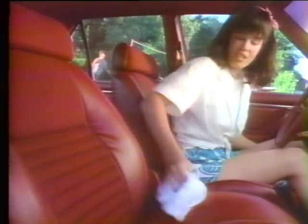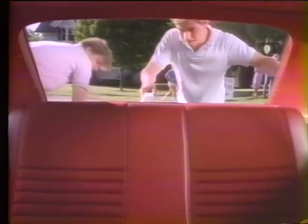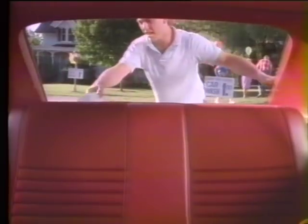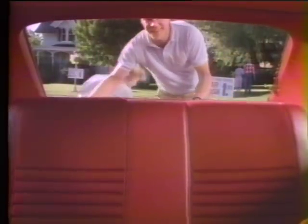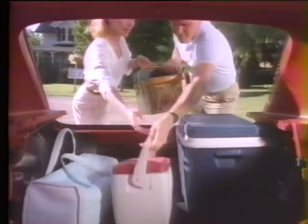Inside, Horizon is well appointed with a number of standard comfort and convenience features. But Horizon America's greatest asset is its versatile rear liftgate. Getting around town with cargo in tow is easy because the liftgate makes loading a snap. Horizon's cargo capacity is excellent. With the rear seat backs folded down, you have 33 cubic feet of space.